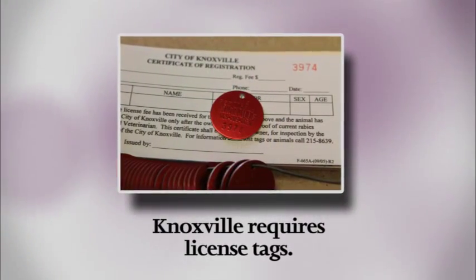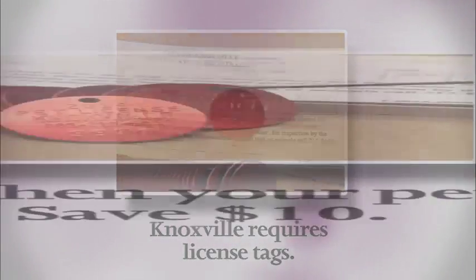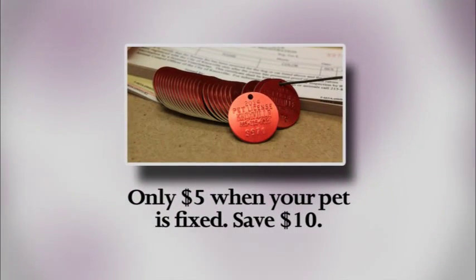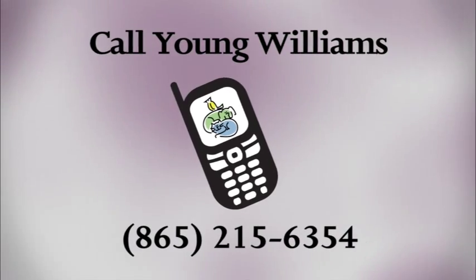Residents of the city of Knoxville are required to have a city license tag for all pets over 6 months of age. You can purchase your city tags at this location or at the main shelter on Division Street for $5 for spayed or neutered pets. Just bring by your rabies certificate for each pet. Intact animal registration is $15 per pet, so ask us about getting any other pets scheduled to help you save a little money. We hope your furry family member has a speedy recovery.